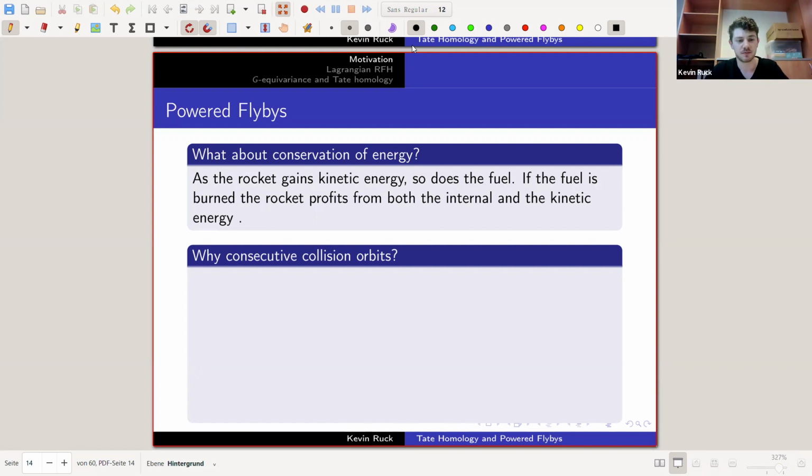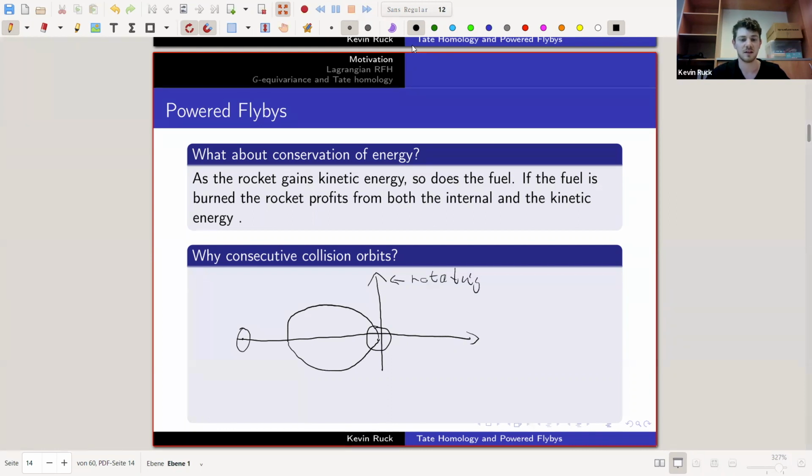Okay, now where's the connection to consecutive collision orbits? The picture we had is we are now in the three-body problem, not in the Kepler problem anymore. So now consecutive collision orbits look, well, to be honest, like, of course, we remember these planets move around each other in a circular motion. So what we actually have here is a rotating frame. Even though I draw here very nice looking orbits, in reality, they probably wouldn't look that nice. But it's just to show a concept. We have these consecutive collision orbits.